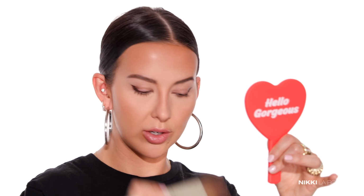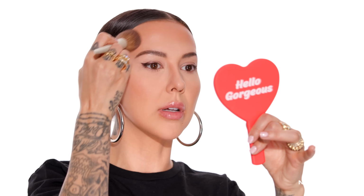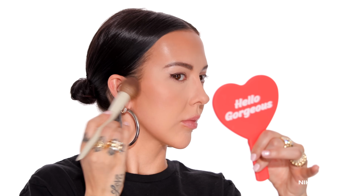So avoiding that center where I have the highlighter and really making sure that I get the very top of my forehead as close to my hairline as possible. And buff this out towards my ears so they're not as light compared to the rest of my face.